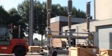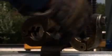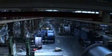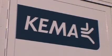Kema works on quality at various points in the life cycle of products. In the development stage, we're involved in research testing. But later, too, in the production stage, when production is already in full swing, Kema gets involved when problems arise. And often Kema is also brought in when products have failed in operation. Kema conducts a technical analysis. What went wrong?